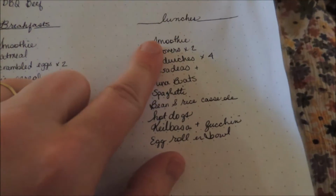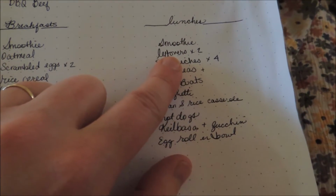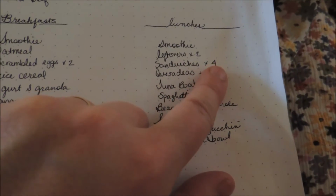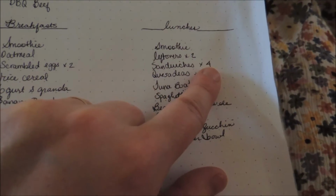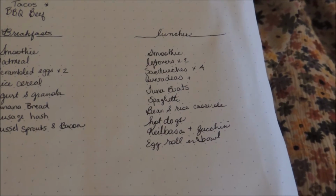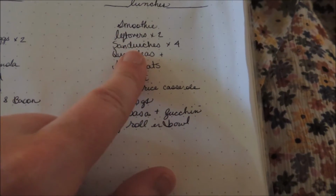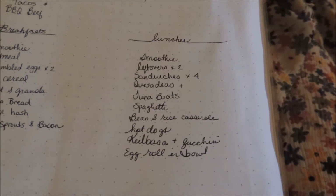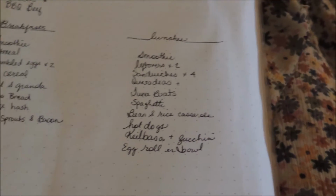Okay, and then lunches, smoothies. We always have Friday leftovers just to clean out the fridge. Sandwiches 4 times, and 2 of those, of course, are Sunday sandwiches. It's just easy because of how our church works. So Sunday sandwiches, and we are going to try the sprouted bread and see how our family reacts to that.